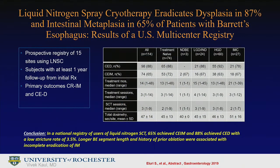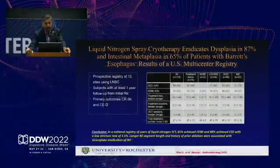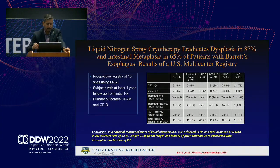Now, this is real-world data. This is with Nick Shaheen, the U.S. National Multi-Center Registry, which is still unpublished in manuscript form, but this is the pre-COVID last DDW oral presentation. 15 centers, purely spray cryotherapy, all comers, real world, and you're looking at numbers that are in the real-world scenario very, very acceptable, with a 65% CEIM and a nearly 90% dysplasia eradication rate. This paper will be published. There's some 5-year follow-up data that is being collected, but we'll see when that comes out.